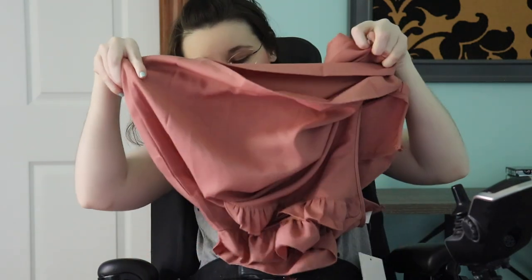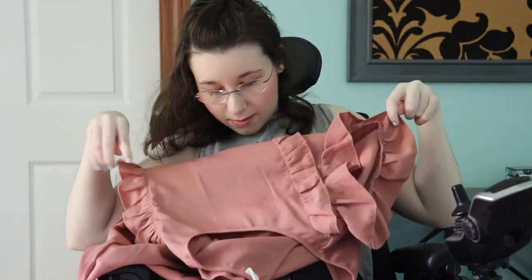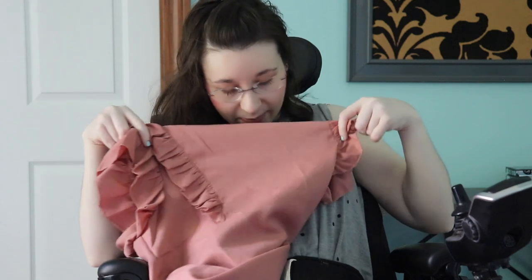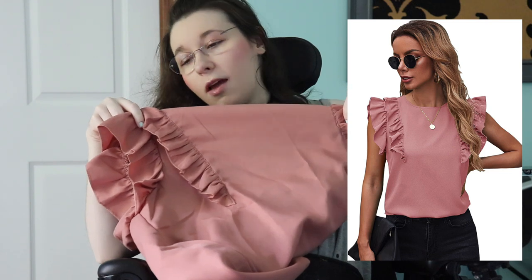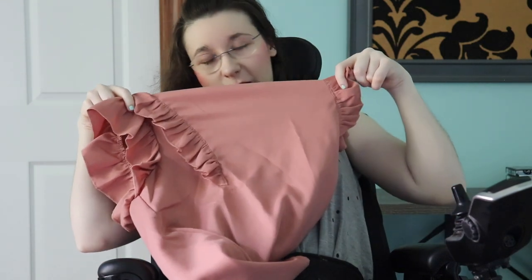Okay. My ruffle top. This one is probably one of my other favorite tops because of the ruffles. There, I got it. Yay. So this one is really cute. It has some ruffles, and obviously, you can see that one of my favorite colors is pink or blush pink or just pink in general. So I thought this would be a good top for potential agent calls because I wanted something cute and professional looking.